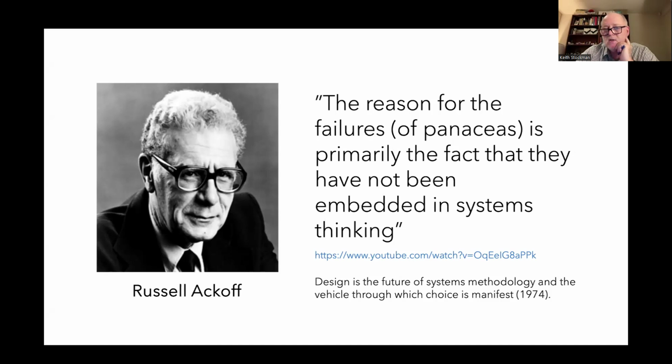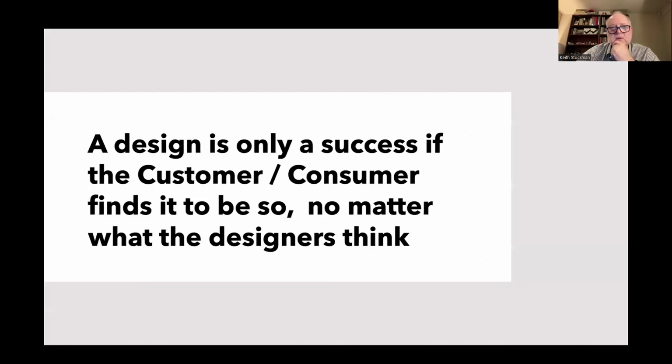He also made the point in 1974, long before anybody was excited about design thinking, that design would be the future of the systems methodology and the vehicle through which choice is manifest. And choice is manifest simply means we're giving people, stakeholders, choices to design their own life. And I think he was way ahead of the curve on that. So Russ taught me a lot of things, and they've all stuck in my mind, and not all of these are his, and I've butchered some of them, but I just want to briefly hit on them.